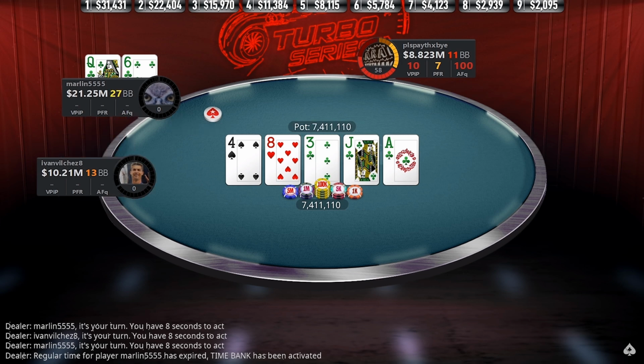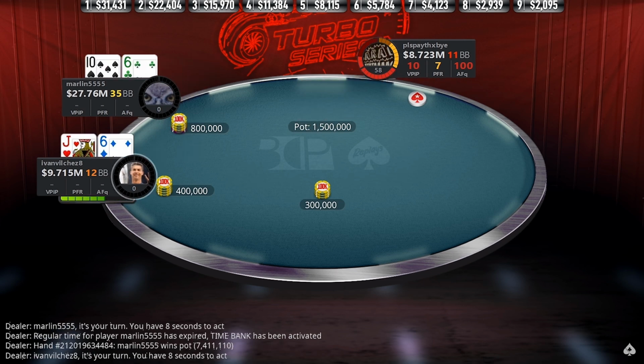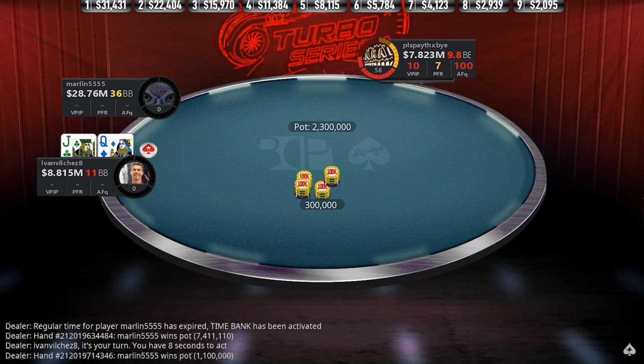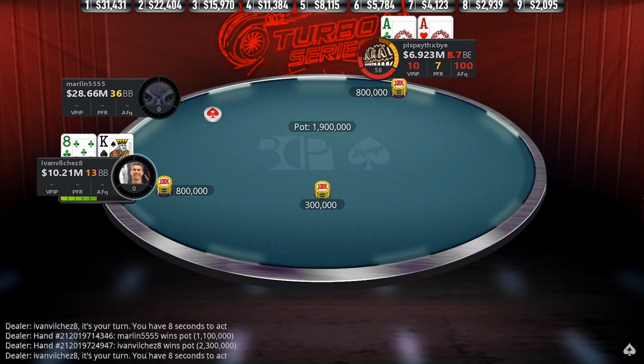6.4 mil is the bet, and Ivan quickly folds. Jack 6 versus 10-6. This is the stuff we came to see. Ivan just folds. Queen Jack for Ivan. All in, dealer. This will get through pre-flop for him. Ooh, aces. Hopefully Please Pay Thanks Bye limps. They do. King 8 for Ivan.